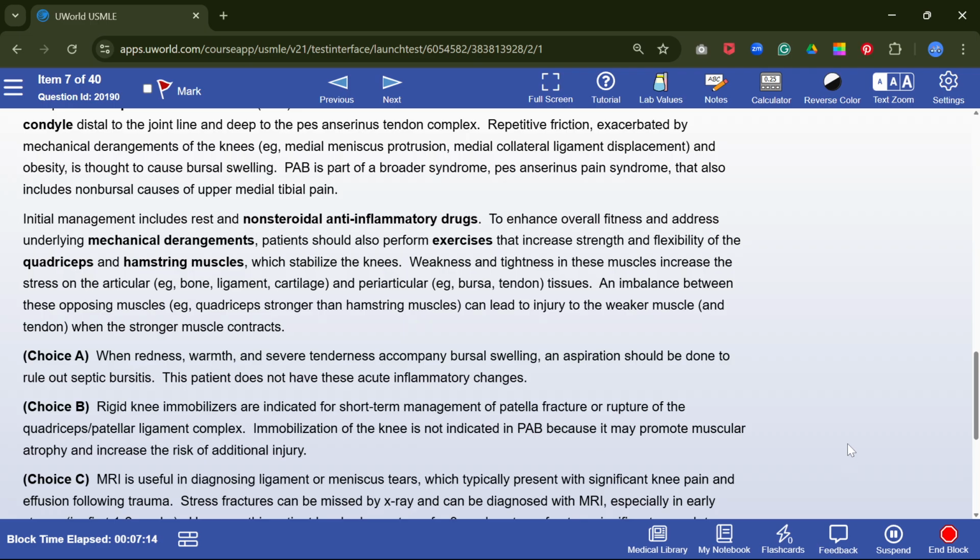When redness, warmth, and severe tenderness accompany the bursal swelling, an aspiration should be done to rule out septic bursitis. This patient does not have this acute inflammatory change.